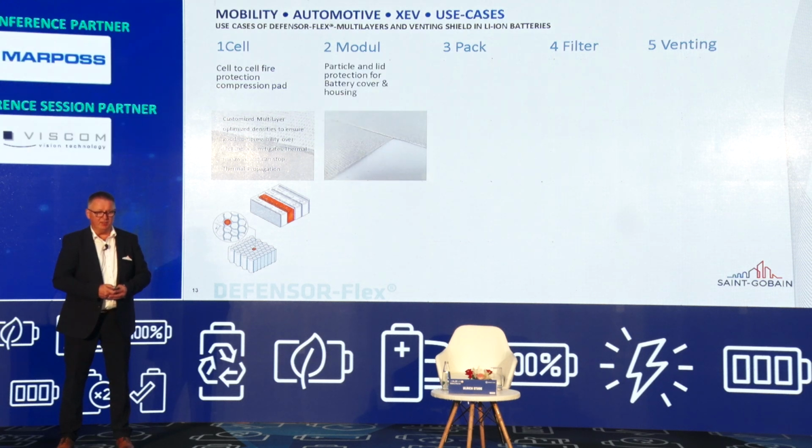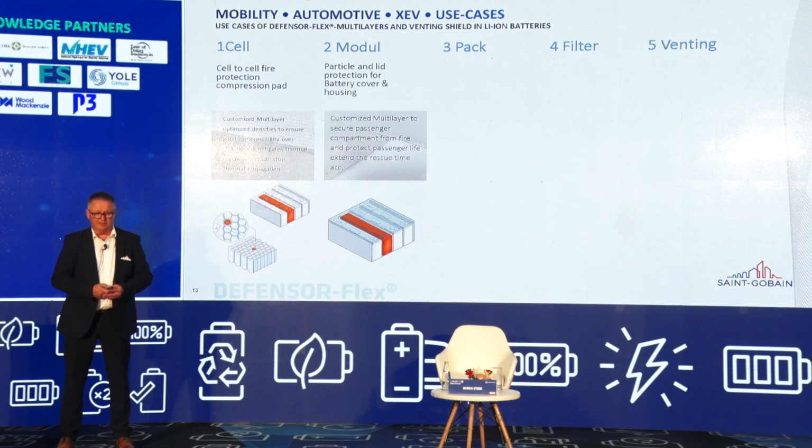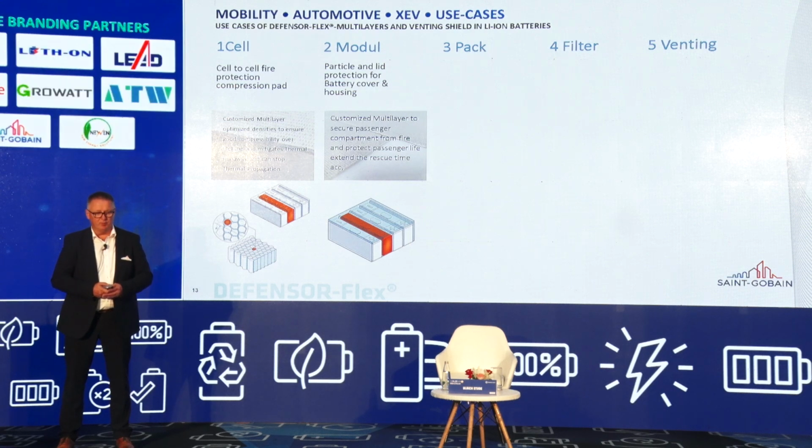The second application is for the modules. On top of the modules, under the lid, our material has been validated since 2021. And for this next cell generation, we have also been nominated by the customer to supply the pieces. But in the battery world, everything is moving very fast, and we also work on new developments for the next generation.